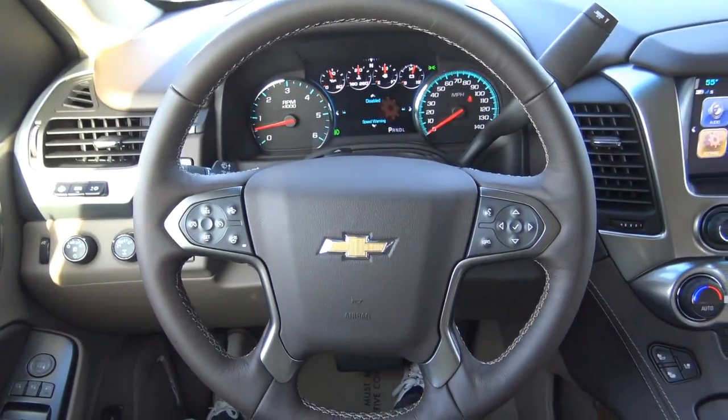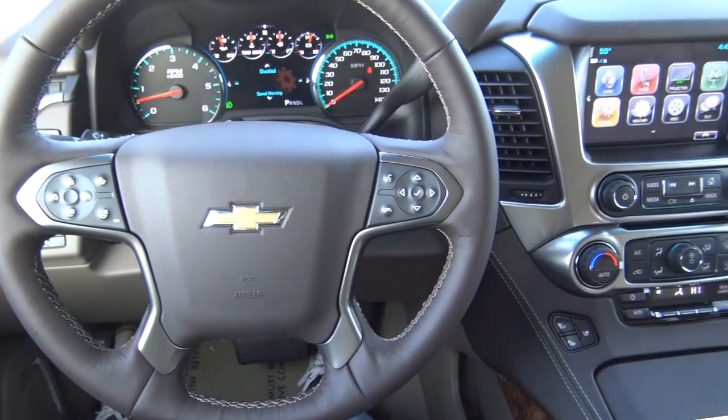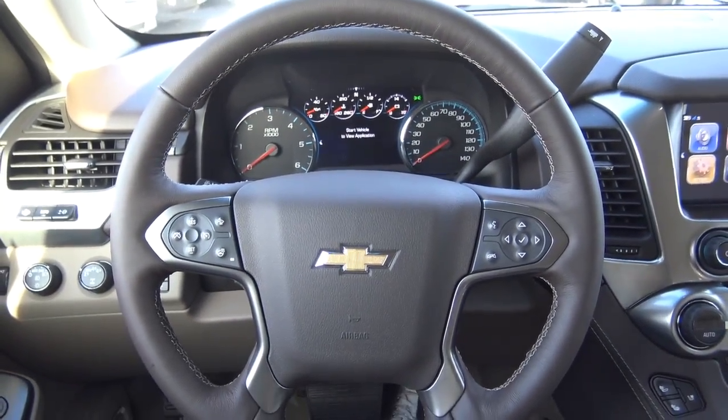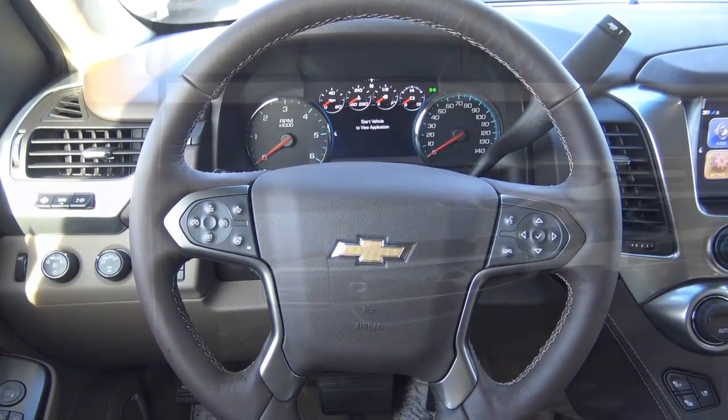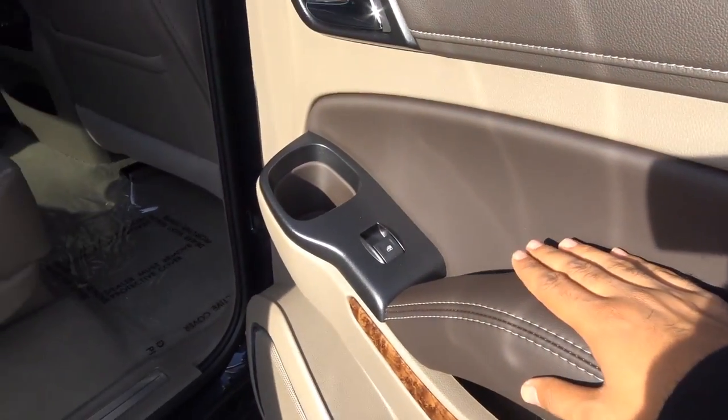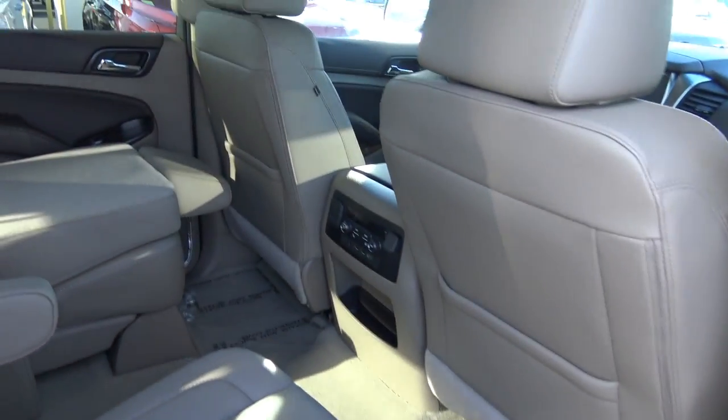All right, and let's go ahead and shut down the Tahoe. Let's go ahead and check out the rest of the vehicle. Let's go ahead and check out the cargo space as well as the rear seat passenger space. Materials do follow through here in the rear of the Tahoe, which is nice.